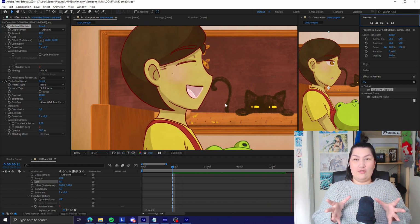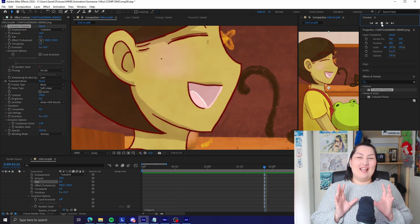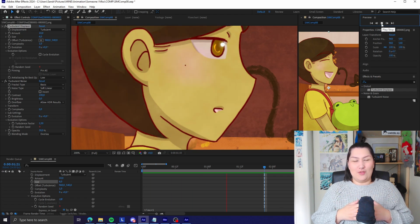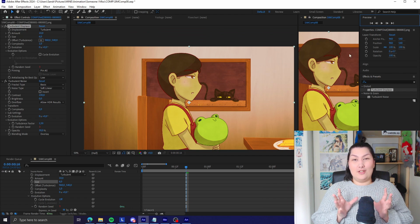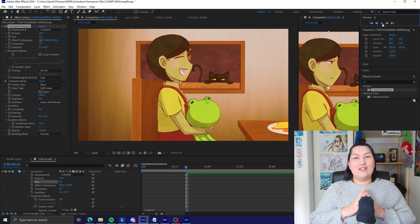And now we've put all of those effects on her and she looks so much more alive, and a little bit more like how I imagined her before I went into Adobe Animate. But there's still a big elephant in the room that we need to tackle that I had a hard time figuring out. It's the rim light.